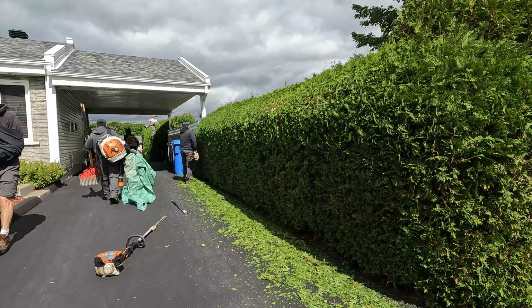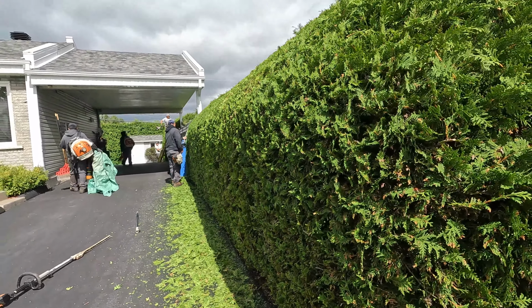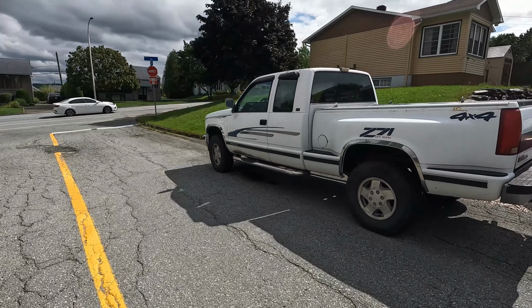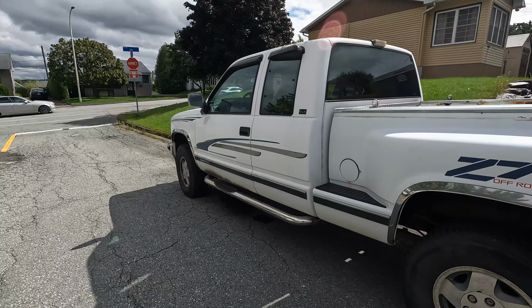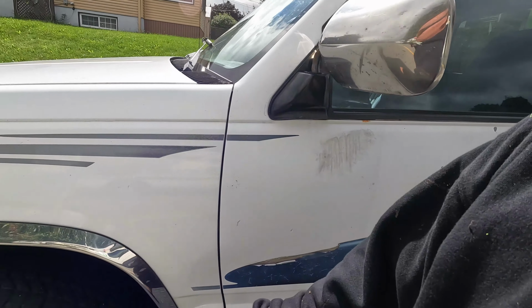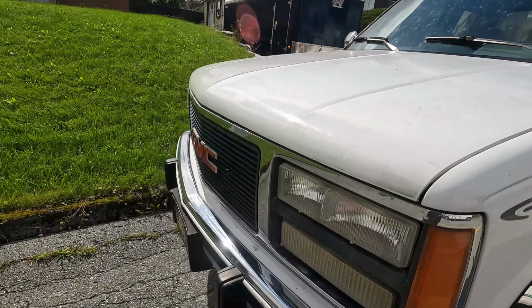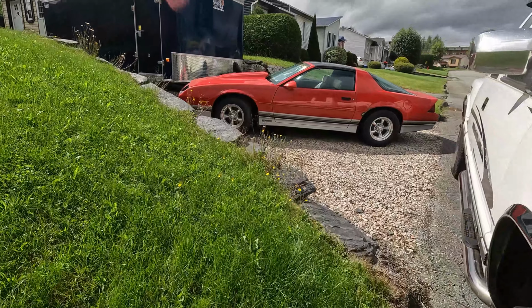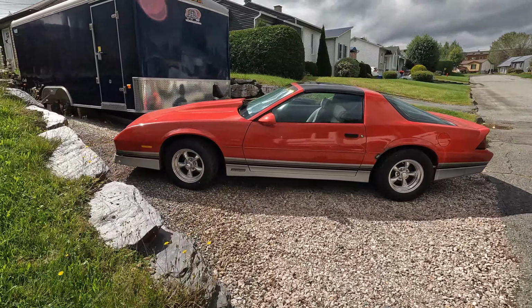All right, we just got to the next one. We just started trimming. I want to show you guys, we got an old car alert. Old car and old truck alert. Old GMC, bubble fender. This would be a late 80s, early 90s. Something like that. And then look what's sitting beside it. An old Camaro, Z28.